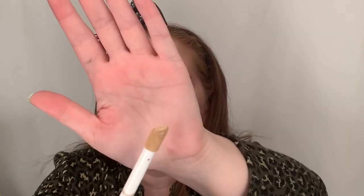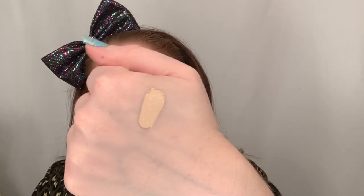There is a smell. When you put it on your face, if I remember right, we'll find out today, you don't smell it. But when you first pull it out of the bottle, it kind of has that chemical, almost paint-like smell. It does have a doe-foot applicator. I'll swatch it for you. That is what it looks like swatched.